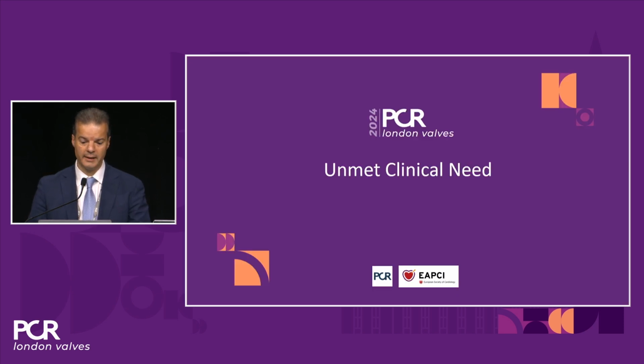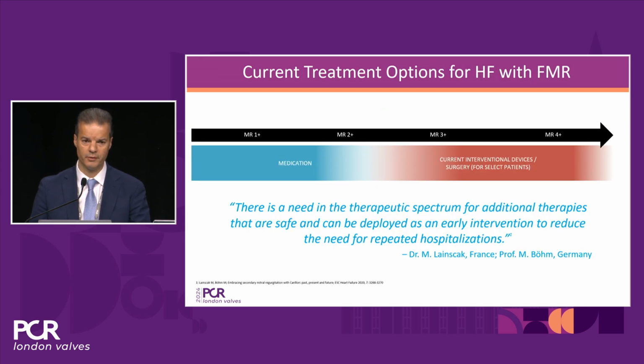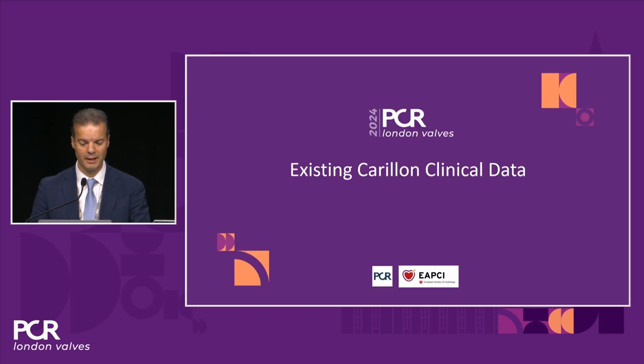So what is our unmet clinical need? Clearly, heart failure is prevalent, and we're getting a lot better at treating it with medical therapy, but it is associated with mitral regurgitation to a certain degree. It depends on the degree of mitral regurgitation, but the proportion can vary between 30 and 50% in various studies. And of course, there's a huge spectrum of disease, from early disease with mild mitral regurgitation to more advanced disease with advanced mitral regurgitation. We know that we have TEER therapies for severe MR, but what about early stages? We've become a lot better as a community at treating that with the addition of further medication, SGLT2s for example, but there's still a big unmet clinical need.